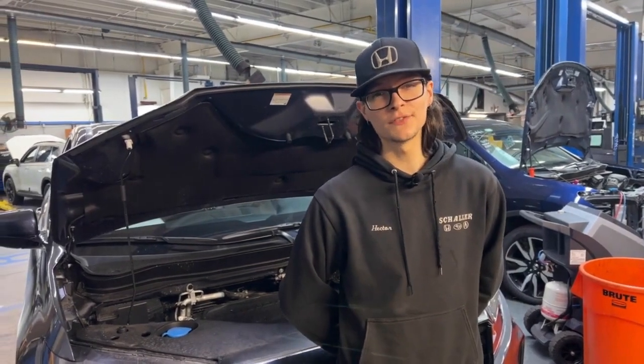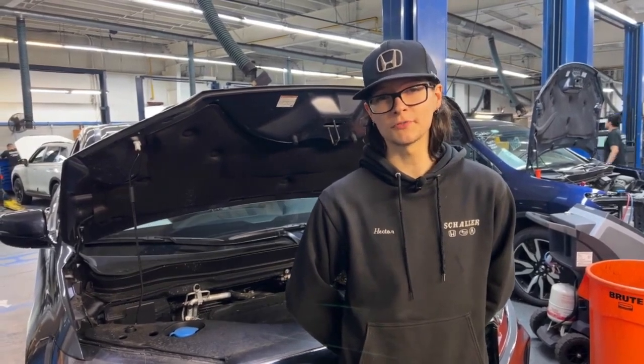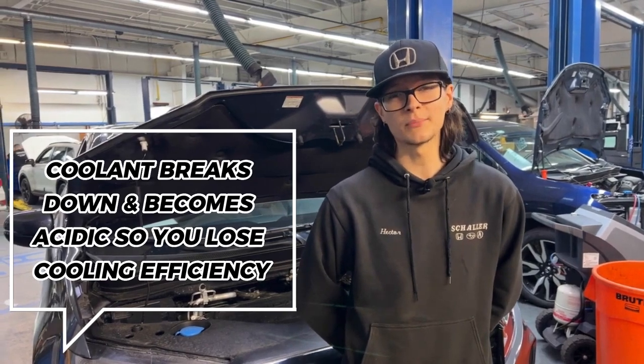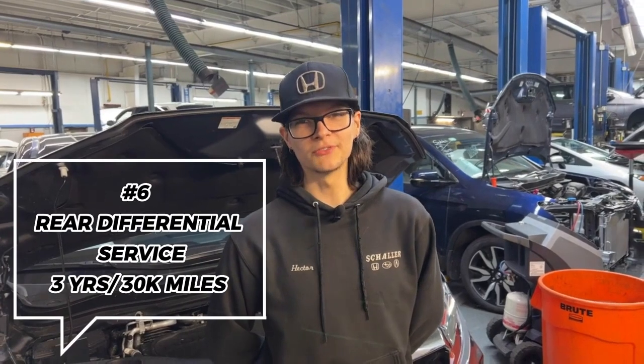Next up is the service 5 or cooling service. This is due every 5 years, 50,000 miles, whichever comes first. After that, the coolant begins to break down and become acidic, and at that point, you end up losing cooling efficiency. Next is the service 6 or rear differential service.